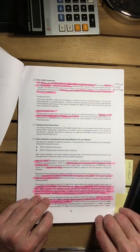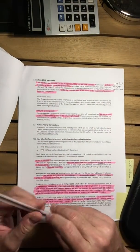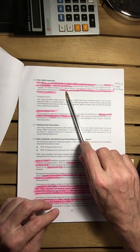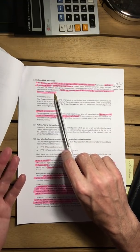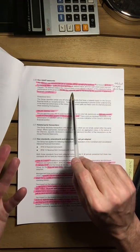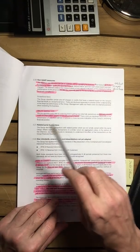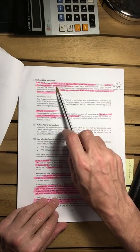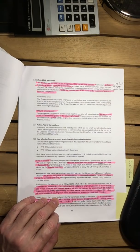Now, non-GAAP measures. They're saying, this is interesting, directors use adjusted EBITDA as a primary KPI managing the business. They point out here it's also the measure used by the banks for the purposes of assessing covenant compliance, which is absolutely right. It doesn't matter if people don't like that particular measure. It's what the banks use, so we have to pay a lot of attention to it. I've said here, okay, but scope for abuse. That's relating to site pre-opening costs. Companies can really put whatever they want in there.